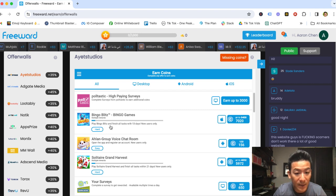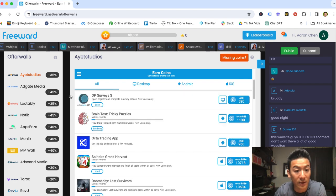Look at this one. Play bingo and finish all the tasks within 13 days. So finish all the tasks, right? It might be a lot of tasks, all right? So these are how offer walls work. They make you jump through a lot of hoops in order for you to get the coins. Some are easier, some are more difficult, depending on which task you want to complete, okay?